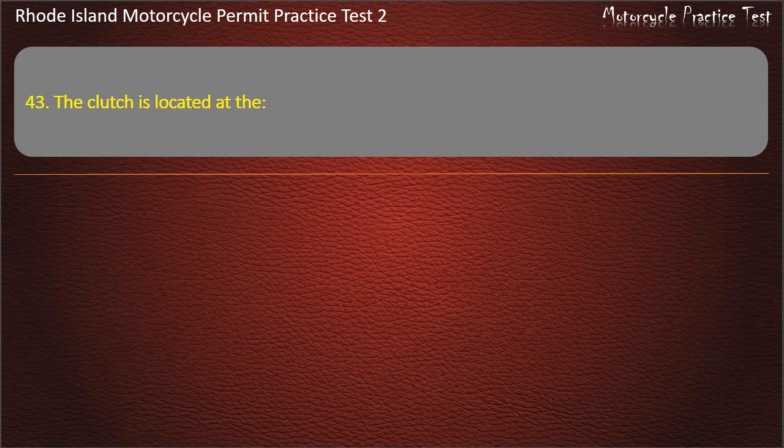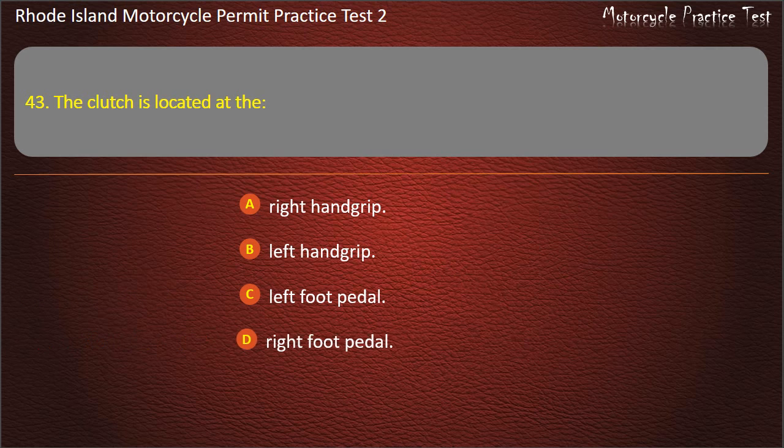Question 43. The clutch is located at the right hand grip. Left hand grip. Left foot pedal. Right foot pedal. Answer. Left hand grip.